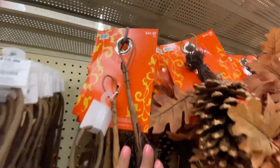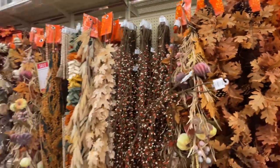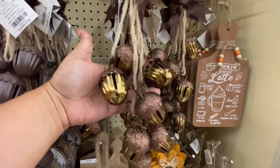It's so good because it's so neutral. It's just the leaves, and then you can add whatever you want to it. That one right there is 45, and this is all of them. Then they have these little bells, $8. They also have the glitter.